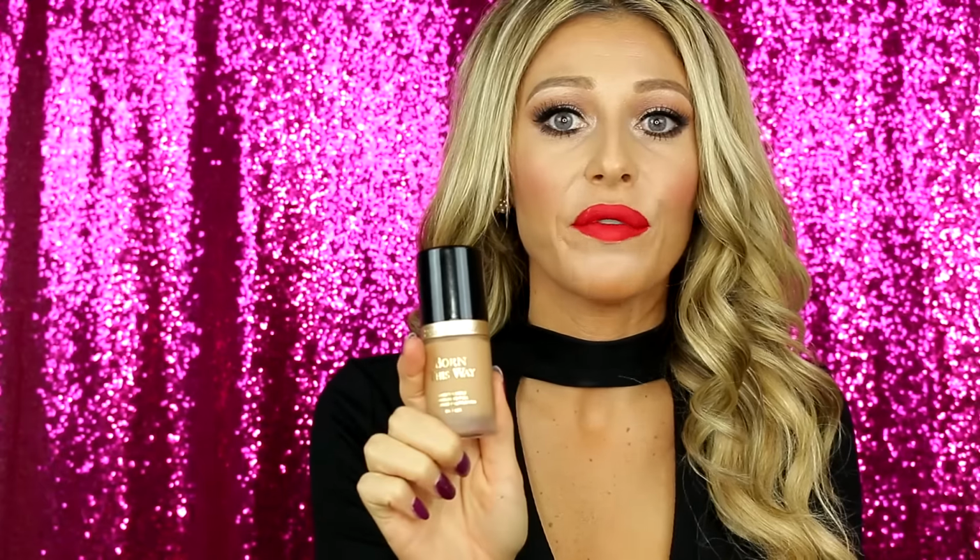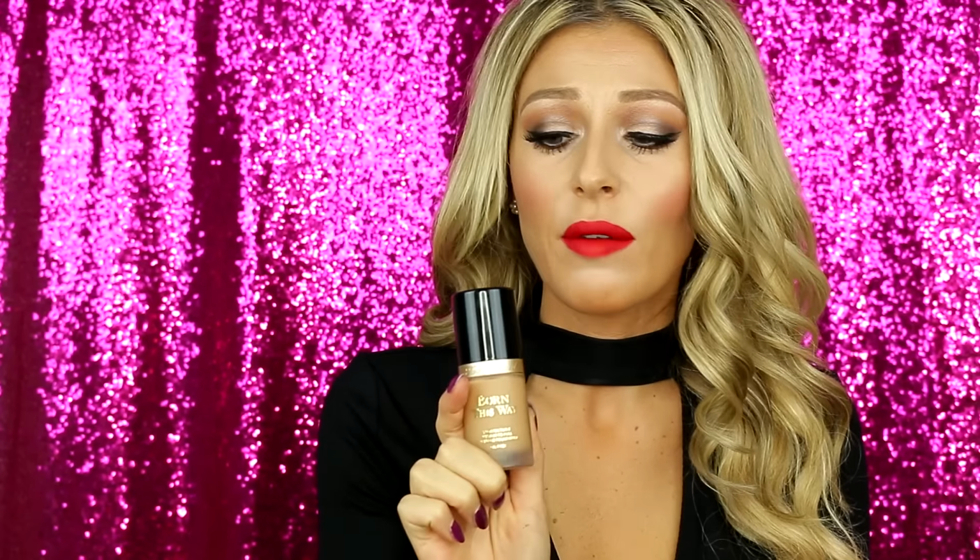Okay, so I narrowed it down to 2 foundations this year, and the first foundation is, and I believe I might have mentioned this in 2015, but I think 2016 was a phenomenal year for the Too Faced Born This Way foundation. This foundation is my favorite high-end foundation. It's oil-free, it goes on so beautiful, it doesn't look cakey, it's medium coverage, and it's basically like your skin but better, and it really gives you that natural looking foundation look, almost like you're not wearing foundation. So I absolutely love this foundation.